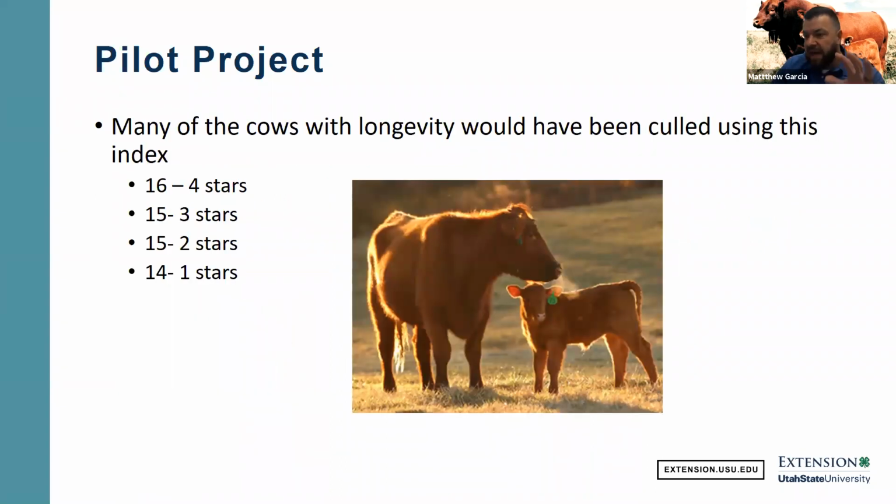Now, this is a pilot project. This isn't an end-all, and everyone says, well, you're against genetic testing. I am not. I think this is the way of the future. I just think this is something we needed to look at, because it has the ability to be a tool for us going forward.